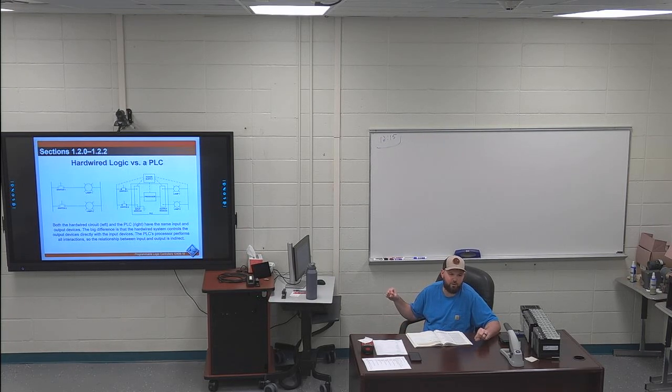Out to the side of that paragraph, write flexibility. So you have flexibility with the PLC. Maybe the wire wouldn't be long enough to connect switch 1 to lamp 2, and I'd have to go get new wires. In a PLC, it's drag and drop.